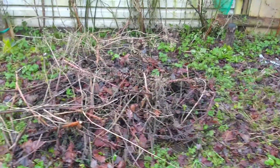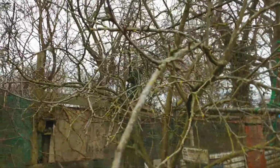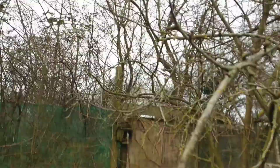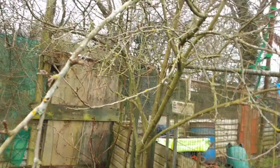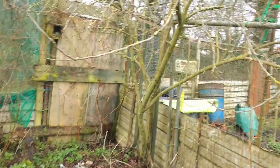Obviously there's a pile of brambles there which I cut along from the back fence, and mainly cut out of this apple tree. This is one of two apple trees we've got down here. This is a russet apple. The skins on them are a bit funny if you don't like that sort of textured apple, but they taste really nice.